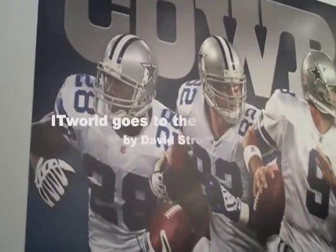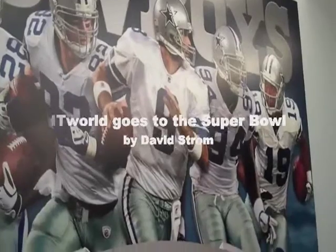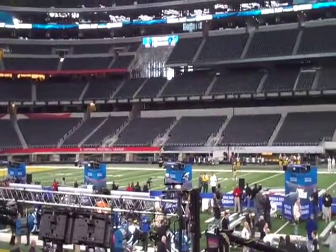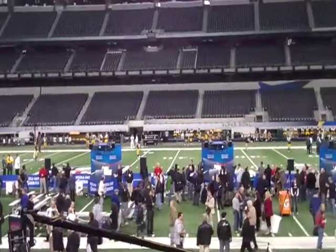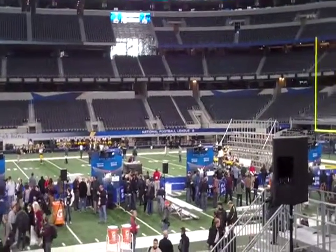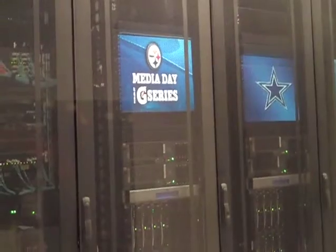Hi, it's David Strom for IT World, and I'm going to give you a little tour around the Cowboys Stadium for Super Bowl 2011. We're here on Media Day a few days before the event, and you can see that the stadium is still filled with lots of press and reporters interviewing the sports figures. We're going to take you behind the scenes and look at some of the IT infrastructure that supports this humongous stadium. We're looking at the data center that's underneath the stadium.